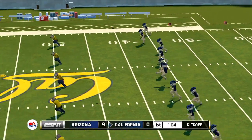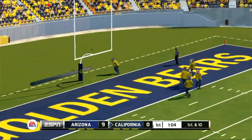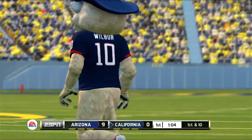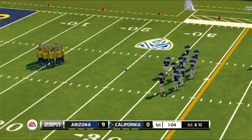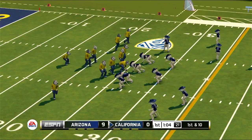Outstanding execution. If you're the defense, you've got to do something to try to change things up to get this quarterback out of sync. And they can forget about returning this one. They need to show a little giddy up now, because if they don't start eating into this deficit, they could easily fall out of the game.